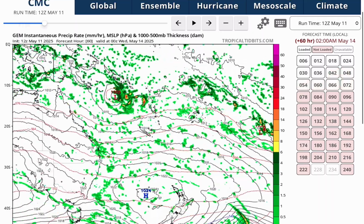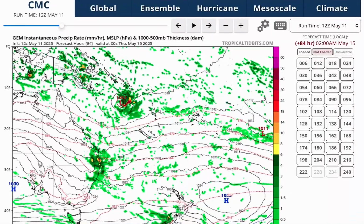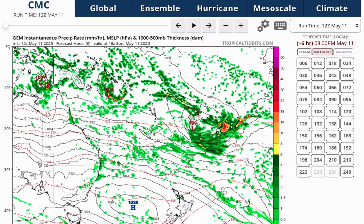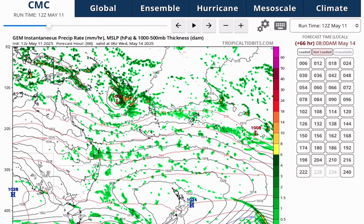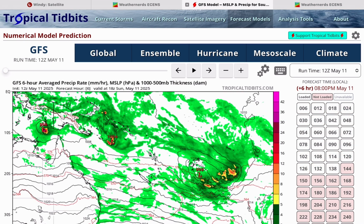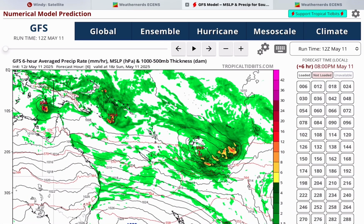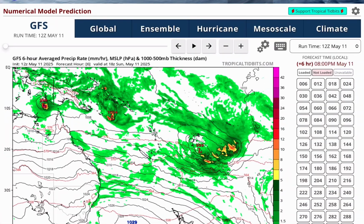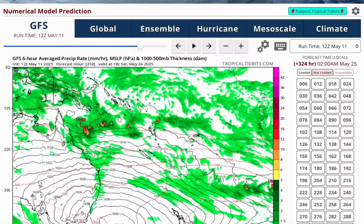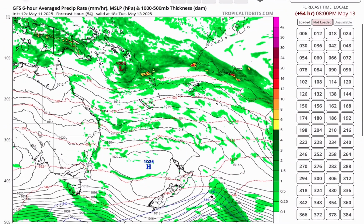There's the Canadian model. It still kind of wants this to become a tropical depression or storm, but it dissipates later as well. So we will keep watching, and it does bring some more storms to Indonesia with that first system, but nothing that crazy. There's the GFS, it has a tropical storm south of Papua New Guinea now, and that system south of the Samoa Islands as well. It tries to form, but not really.